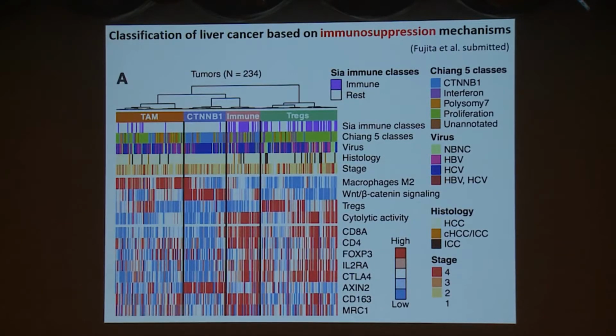So we tried to classify the liver tumors based on immunosuppression mechanisms, using such immunosignatures. Finally, we have four clusters of immunosuppression mechanism in liver tumors. One is the beta-catenin signature, one is the Treg signature, and there is also the TAM signature, the macrophage signature, and the immunosuppressive negative signature.